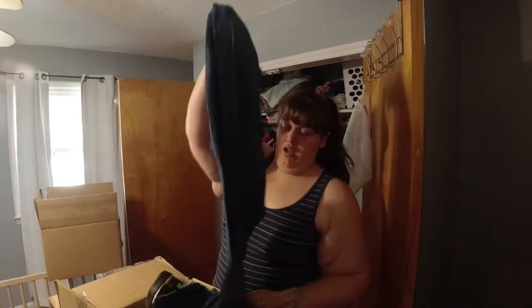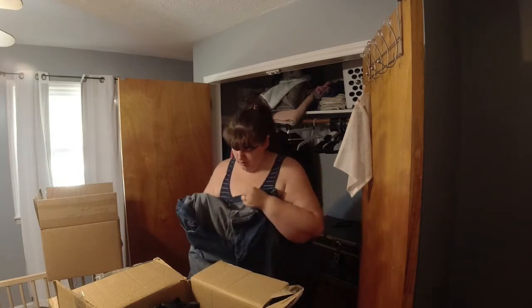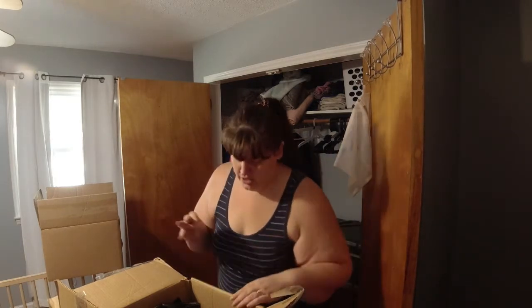I am on the hunt for my jeans. I don't know if these are gonna fit me. These are pre-pregnancy jeans. I don't know if I have any jeans that are gonna fit.